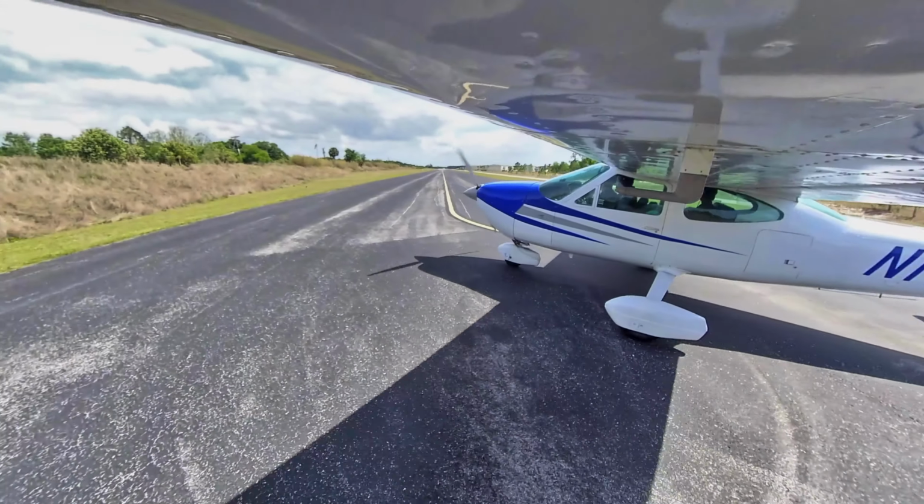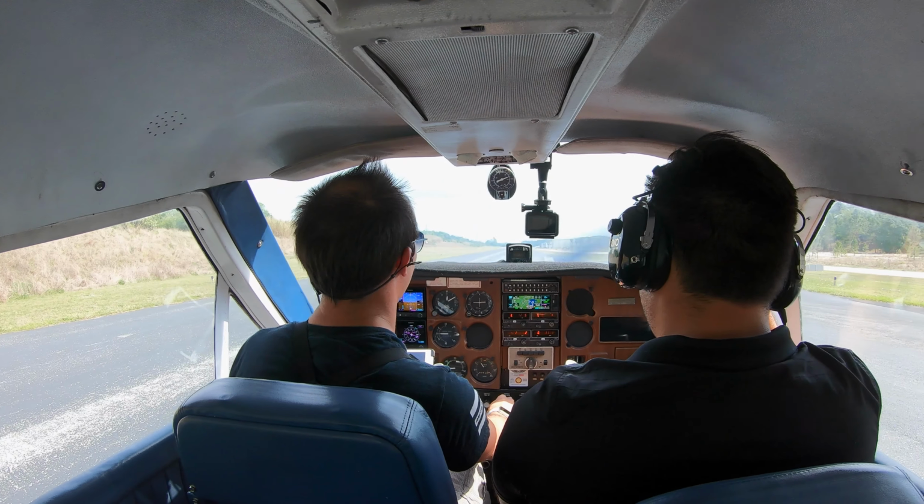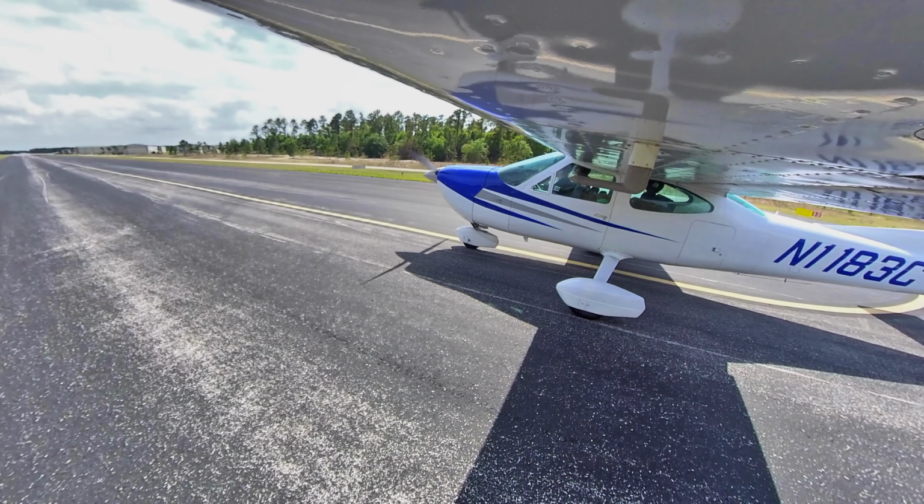Alright, now I want to be on the center line, and then Vedu wants to make sure that I use the whole runway, so I stop here. And then let's do a short field, because they're more fun. So I'm going to throttle up all the way, and I'll let go of the brakes, and we'll go.